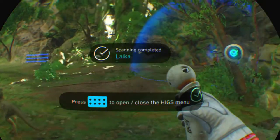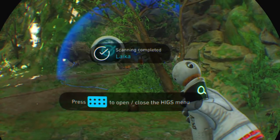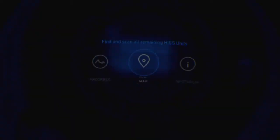Well done. A creature scanned successfully. I'll add that data to your infotarium.